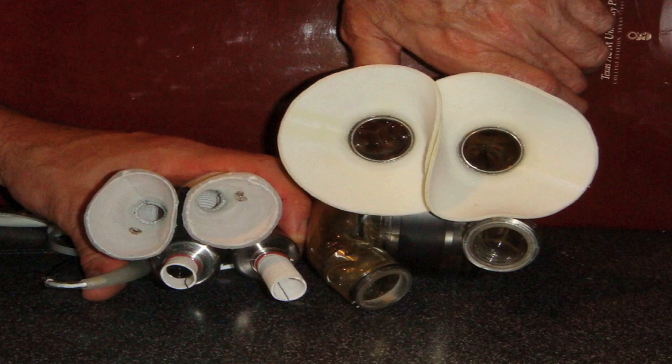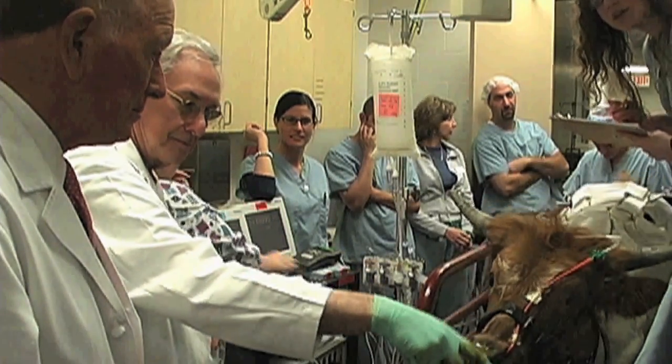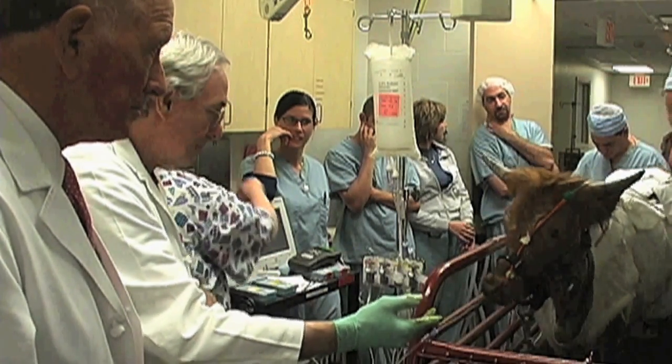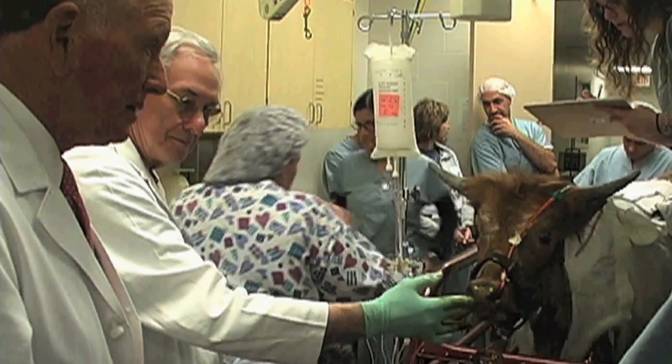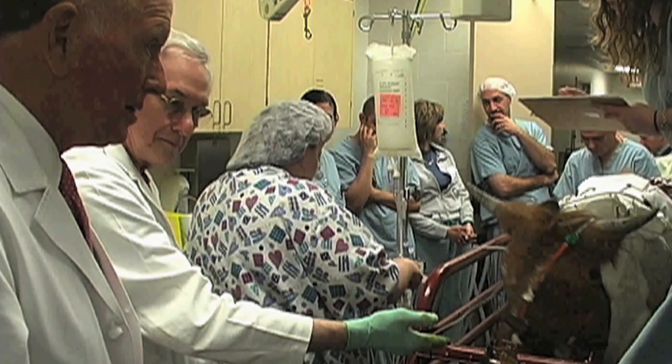But you can see here are the animals. This animal is now 2 months out from having his heart replaced. He's got no pulse, no heartbeat, walking on a treadmill and eating molasses. So this was a very, very exciting time for us in the evolution of this field. And we now have done 65 animals.